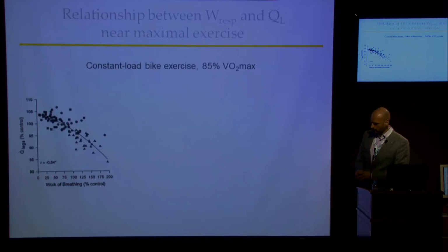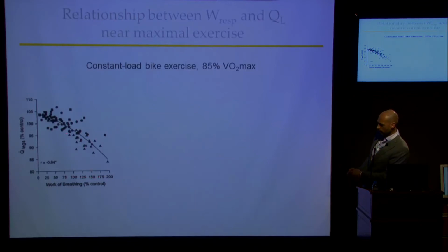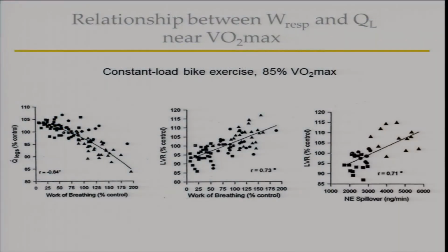And what he found is that there is a link between how hard people breathe and the blood flow to the legs, Q legs. This is a limb blood flow, basically. So he found then that when the work of breathing was harder, the blood flow to the leg actually went down. When the work of breathing was easier, by unloading the respiratory muscles, the blood flow to the legs actually went up.